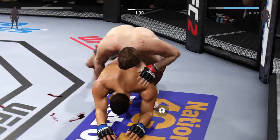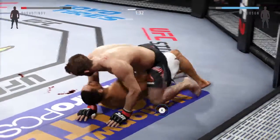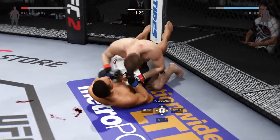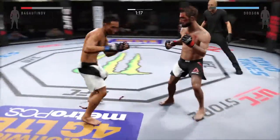Man, he's got the reversal. Now he's got the hooks in, Joe. Baga Utinov's got the full mount again. He hip escapes from the full mount. And back to full guard. Baga Utinov gets back up again.